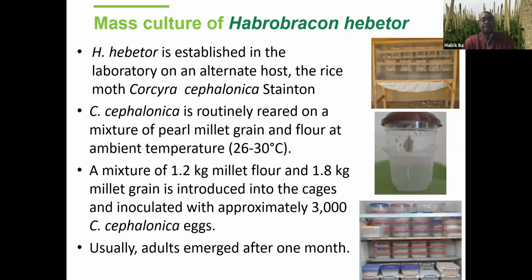You can see here the design of the cages that we have, at the top right here. We inoculate the cages with approximately 3,000 Corcyra cephalonica eggs to start the culture, and usually adults emerge after 1 month. So you can see here some buckets full of Corcyra cephalonica. In the middle here, those are moths of Corcyra cephalonica that are being put in this box to collect the eggs. That's the egg laying box. Next, please.